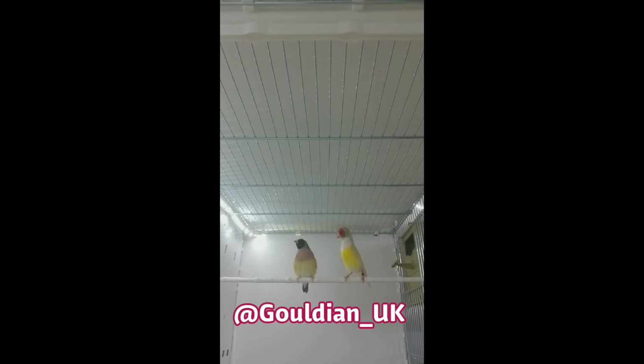And I've been warned by my eldest teenage daughter that the hen is her favourite bird, because whenever she comes into the bird room, she's the first one that's at the cage looking for my daughter. So I've got to make sure everything goes well with this pair.